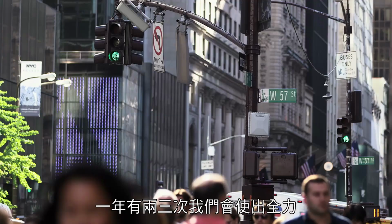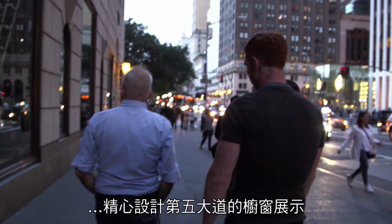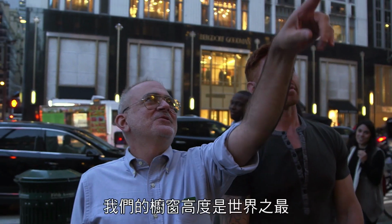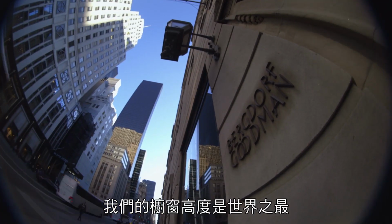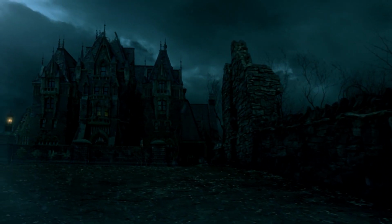Two or three times a year, we like to go all out and do a really maxed out show on Fifth Avenue. Our windows are some of the tallest display windows in the world. We've done some partnerships with Hollywood films a few times, but nothing on the scale of this before. This is the biggest thing we've done.